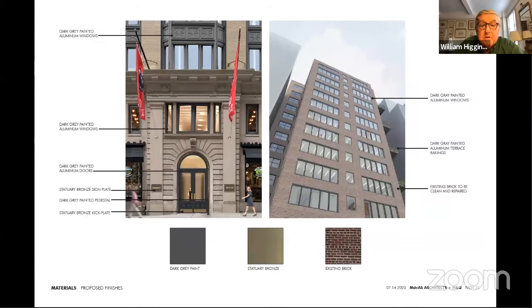So materials on the facade, we're really proposing a paint on the painted surfaces, the cornice, the windows, and the new doors. We're proposing statuary bronze for kick plates and hardware of the doors. And wherever we are doing brick on the rear, we are keeping the existing brick or reusing it where we're changing the sizes of openings, or using new common brick to match. So that is really the entirety of the project.